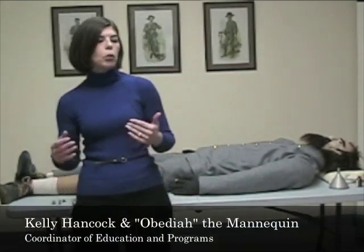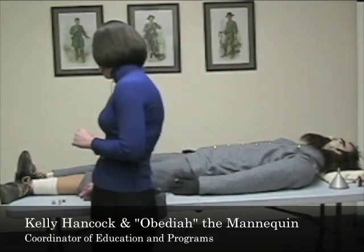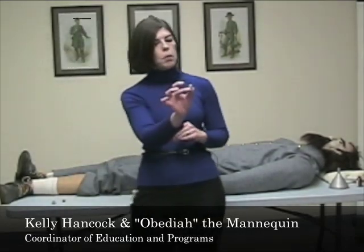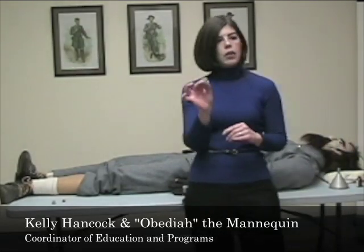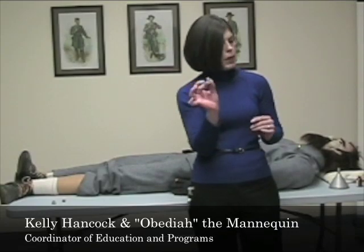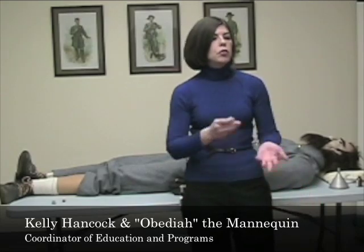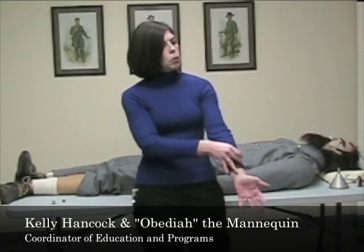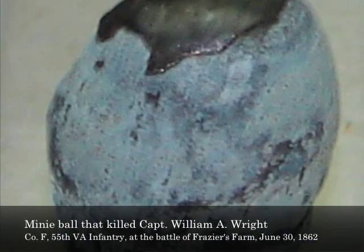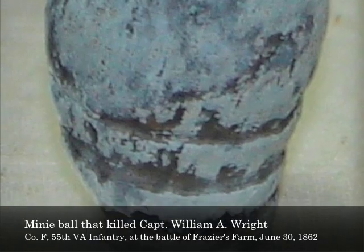75% of the wounds that soldiers received were to their extremities, either to their arms or to their legs. And 76% of the wounds were caused by the minié ball, this conical-shaped bullet of soft lead. What tended to happen is when the minié ball struck bone, it didn't just fracture the bone as a musket ball might have done. It shattered the bone. It drove bone fragments into the surrounding area. And because this bullet is of soft lead, it would mushroom out. It would form a much larger hole.